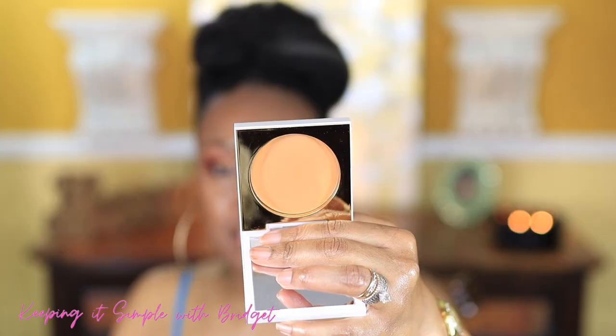But all right, got that all applied. So let's see what else, because this look is almost done and I'm going to be out the door. All right, so I am going to use a powder. I'm going to use this new Fashion Fair powder. I love this powder, y'all. I love it. This is the shade right here.